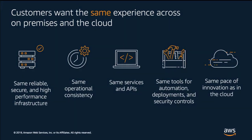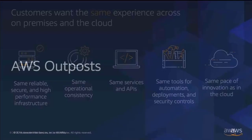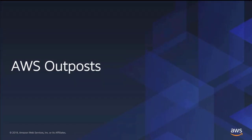So if we should summarize the problems we've heard from customers, you want the same reliable, secure, and high-performance infrastructure, the same operational consistency, the same services, APIs, and tools for automation, deployment pipelines, and security controls, which can provide you the same pace of innovation as in the cloud. We heard you, and we launched AWS Outposts.